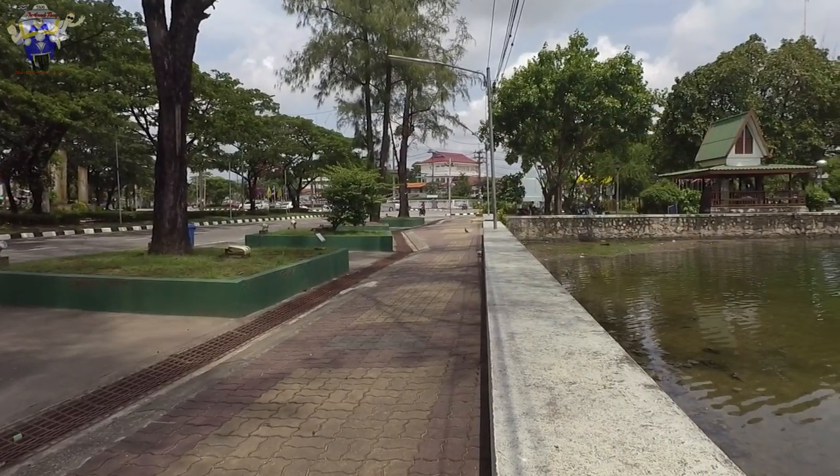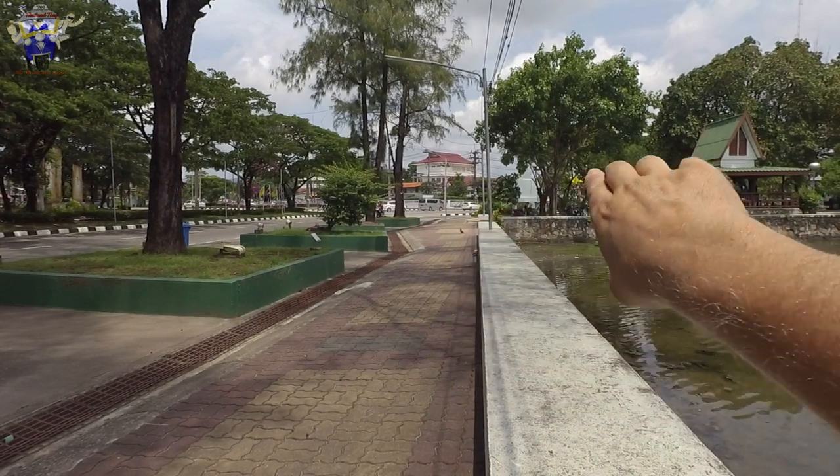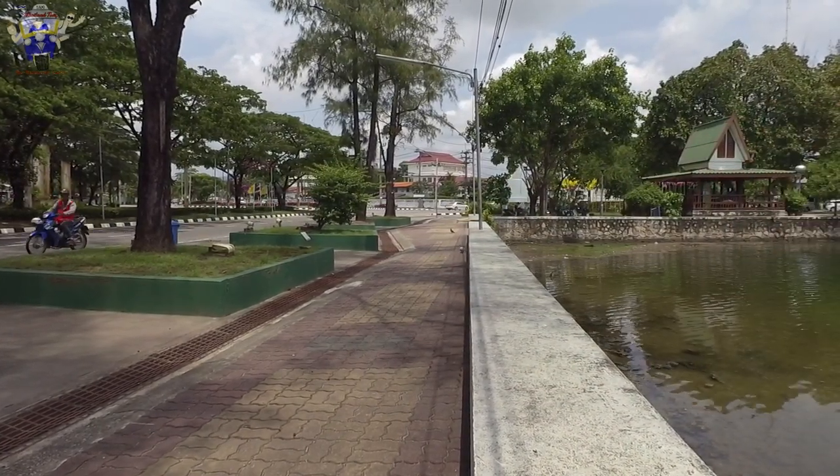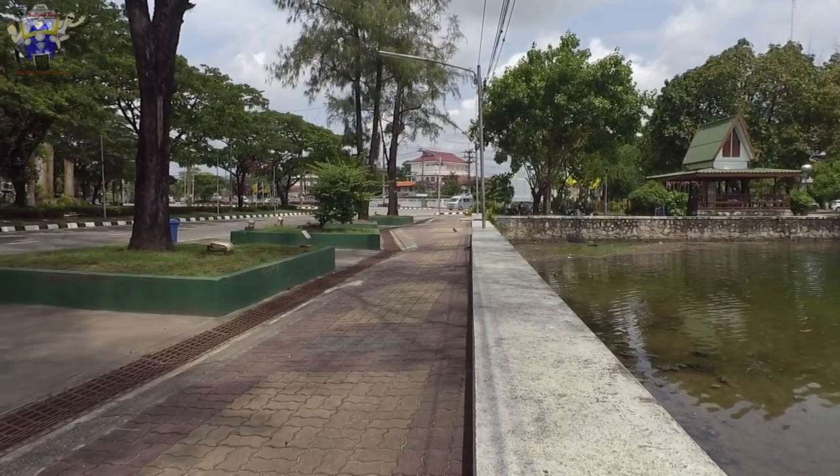And where is it? Well, it's located on Phuket Road, which is right near to the immigration, the main immigration office on the island of Phuket. In fact, that's right in front of me now. The white building over there is the main Phuket immigration office. And if you follow where the cars are going to the right-hand side there, that will take you into Phuket Town. Now, literally, Saphan Hin is just 5 minutes from the centre of Phuket Town.